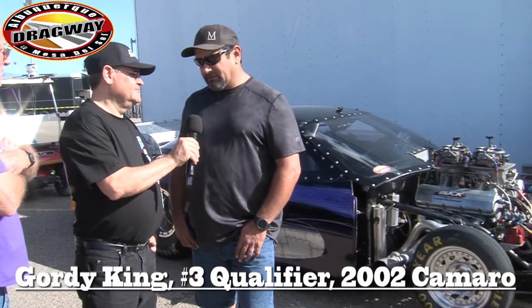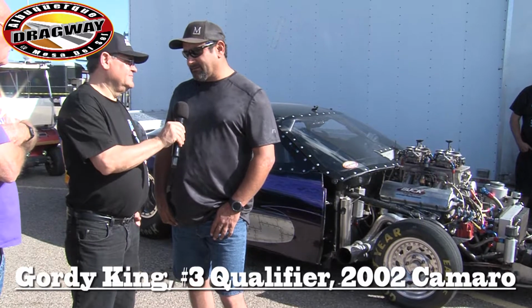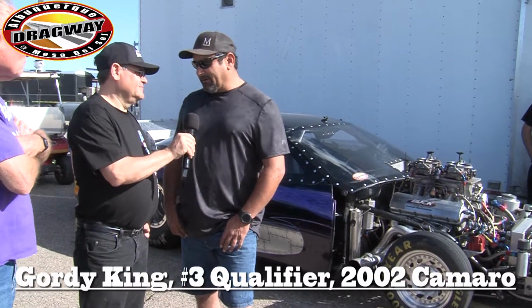The number 8 plug we pulled out last was missing the electrode, the ground strap, and we knew already that we'd hurt it, so we performed a compression test, and we don't have any compression in cylinder number 8, so I'm afraid we burned a number 8 piston, so I think that's going to cost us our weekend.